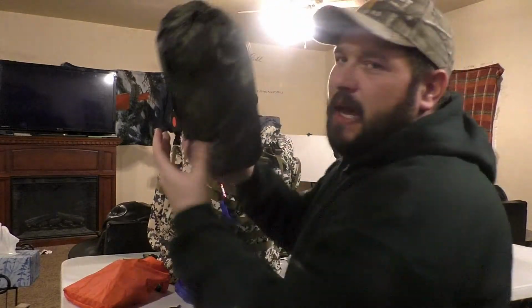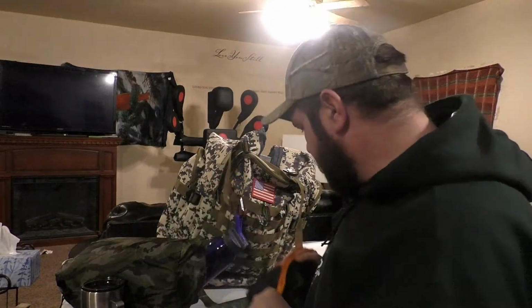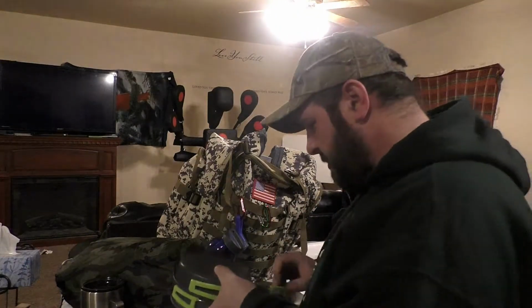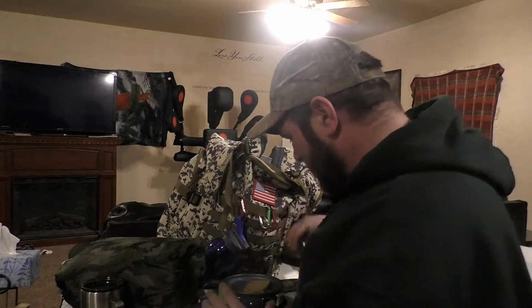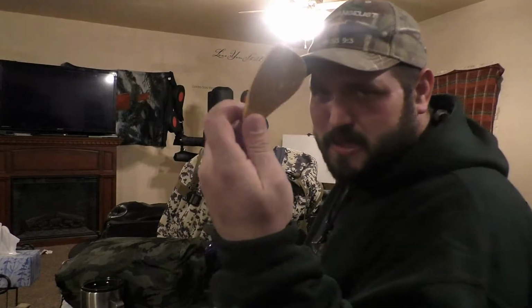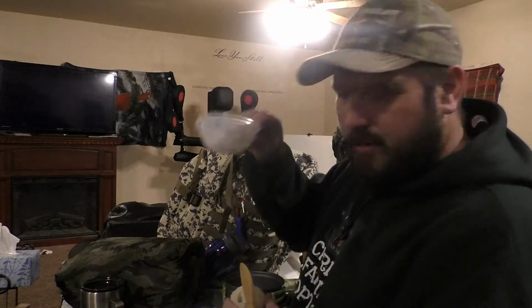She's got the same sleeping pad I got. It's real nice and comfy. It's got a pillow built in. Her coffee mug. She's got her own little pot and pan set here. It's a little smaller than mine. Again, she's smaller than me. She's got her little spork inside with it. Again, a little spatula thing, scrubby thing, a couple bowls.